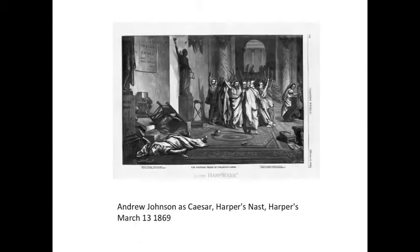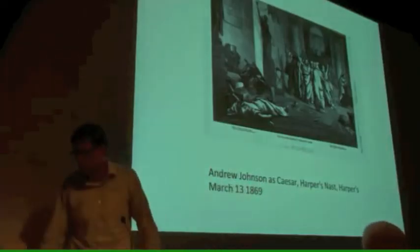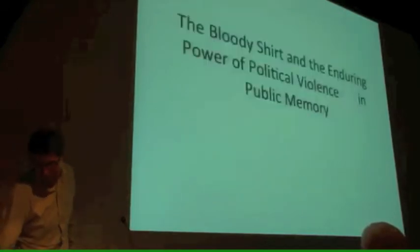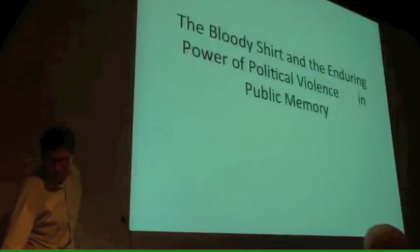But there's also this great fear that circulates that having militarized politics in all kinds of ways, North and South, the ability to restrain or to bring back a less militarized version of politics. This, interestingly, as Josh, I think, knows better than I do, was actually drawn during the impeachment trial. It was going to be published once Johnson was impeached. And then when Johnson survives impeachment, they wait and they don't publish it until after the end of his term, portraying, obviously, Johnson as a fallen Caesar.